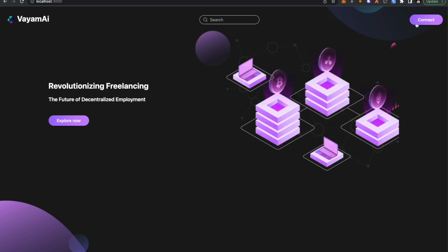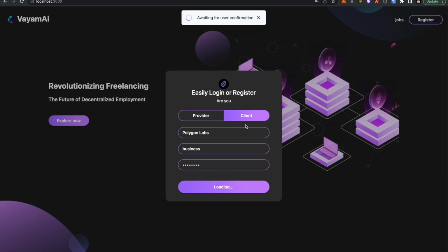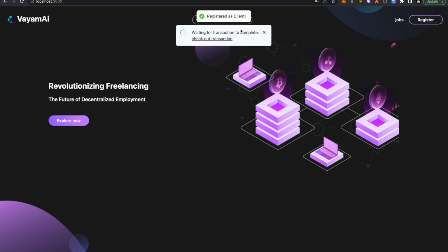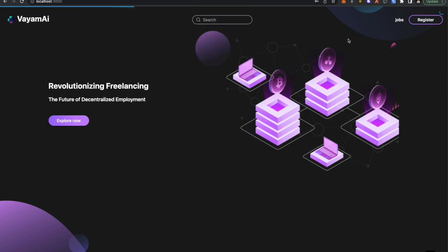The first account I'm going to create is a client. I'm going to say that I'm Polygon Labs, and I'm going to be a business. Random account, random password, confirm. This is going to submit a transaction, and then it's going to register me as a client in the database. Okay, once we finish this, we can go to jobs and create a job.